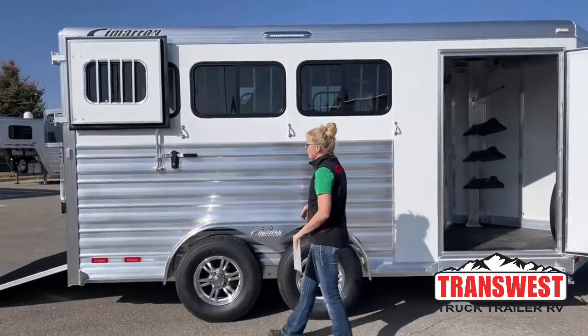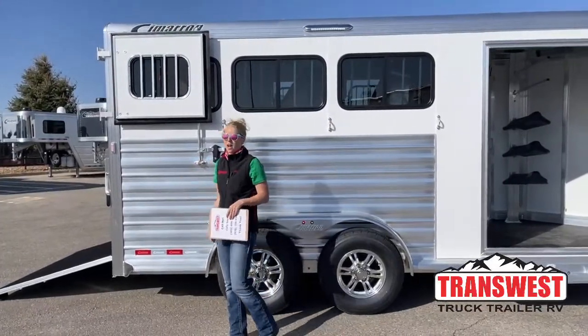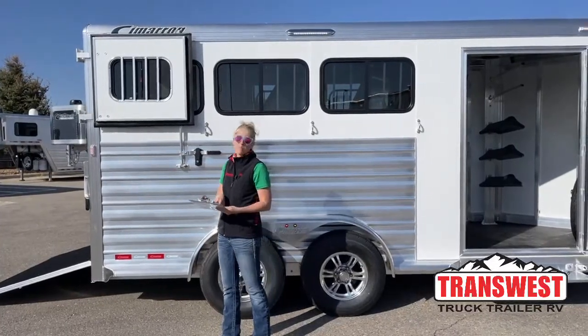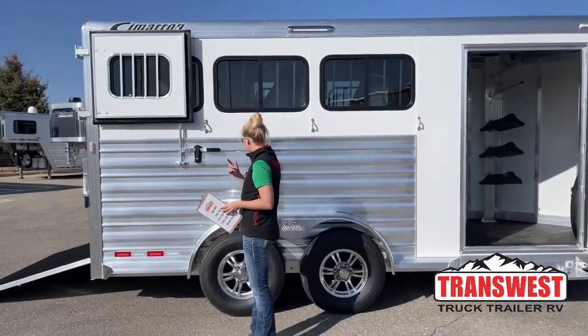As I mentioned, got those gated horses. They wanted a lot of head clearance for them, just to be on the safe side. And it wasn't really that much of an expense as far as upgrades go. So better to be safe than sorry.